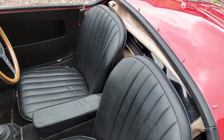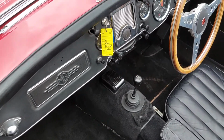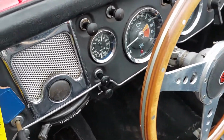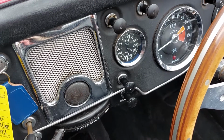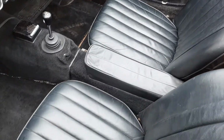Interior must have been retrimmed at the time of the restoration. Dashboard's in nice order. Nice period Motolita wheel. Car's up to temperature now, oil pressure's all good. And as I say, it all drives extremely nicely.